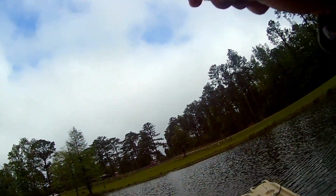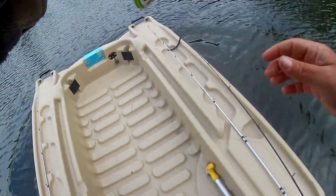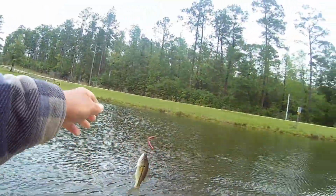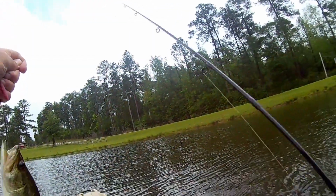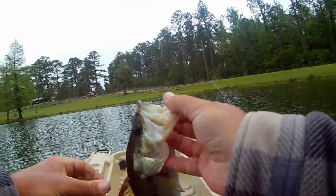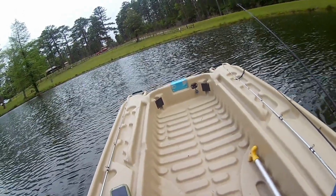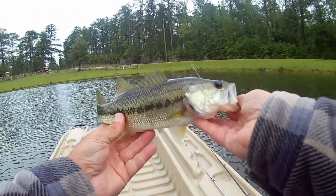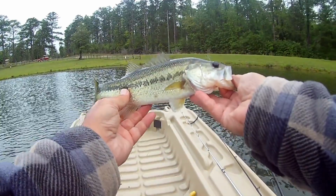That's one. Is that that same little bitty dude? Alright. There we go. Oh, he had it pretty good. Boy, that fish is warm. That fish is warm. Let me get my hook back. Little 3/4-pound bass. Typical for the Little Lake.